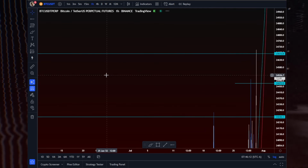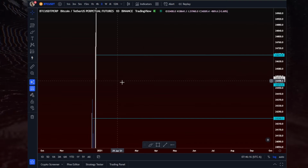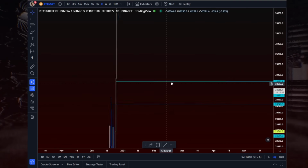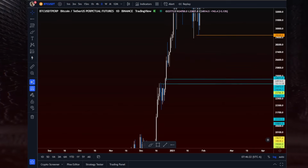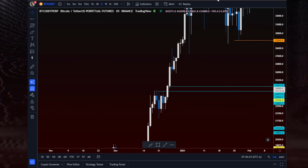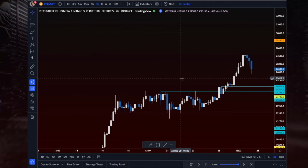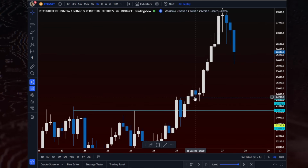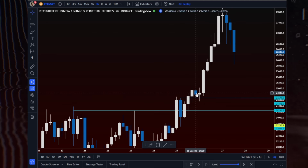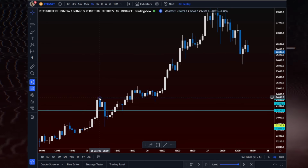Your second level is another break base point. Let's go back to the daily here. It's just a lot easier to do that on this daily. Right here, go to the 4 hour. I believe this one was on the 1 hour as well. It shows well on the 4 hour, but it was also on the 1 hour, if I remember correctly. Yeah, it was also on the 1 hour here.